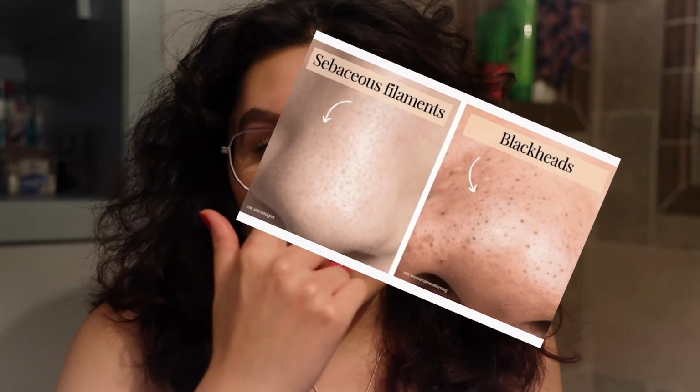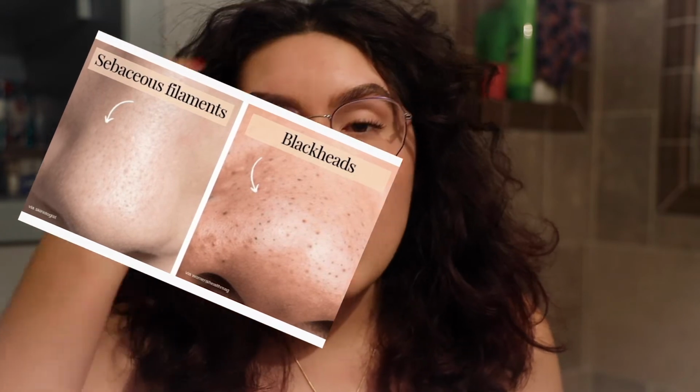I don't have a lot of acne as of right now. I do get sebaceous filaments in my T-zone a lot, so not necessarily blackheads, although I get those every now and again. Prior to this routine that I've been doing, my skin was pretty congested. Skincare concerns for me personally, and that I'm trying to target with this routine, are definitely exfoliation, because as I mentioned, I have a congested skin type.